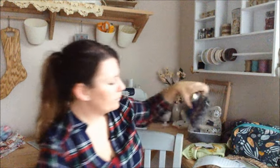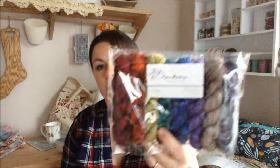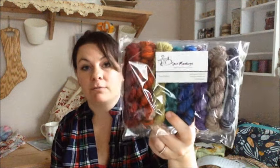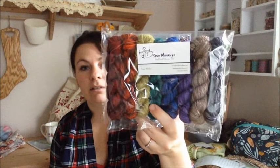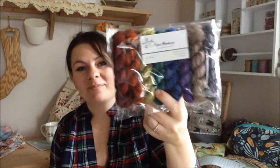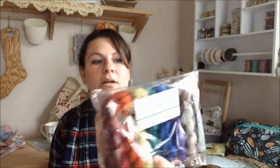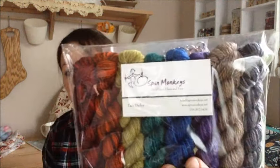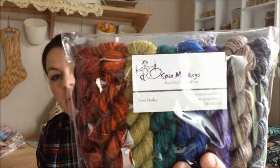But Tara of Spin Monkeys, when we were there, also had a parting gift. And she gifted all of us women a package of these beautiful minis, which look like they'd be big enough for heels and toes on socks. And all the colors of the rainbow plus some. She is such a sweetheart. And then some stitch markers. So very, very pretty. They're all tonal and beautiful. So definitely visit her shop. Again, it's Spin Monkeys on Etsy. And her name is Tara.